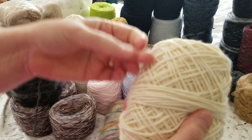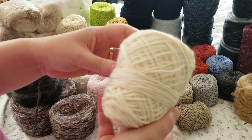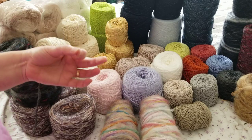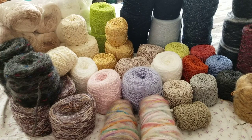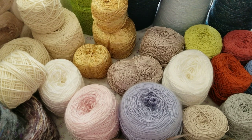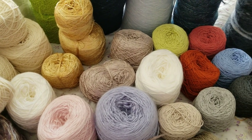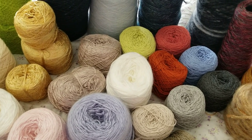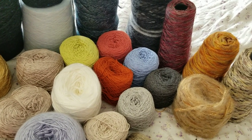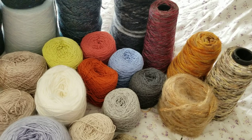Again, it's one ply. I have lots of merino wool rovings in my containers. I have to sit down and spin them, but it's time consuming, so it's easier to buy it. I will show you guys a closer look. I have less than 3 minutes left, so I will use that time.